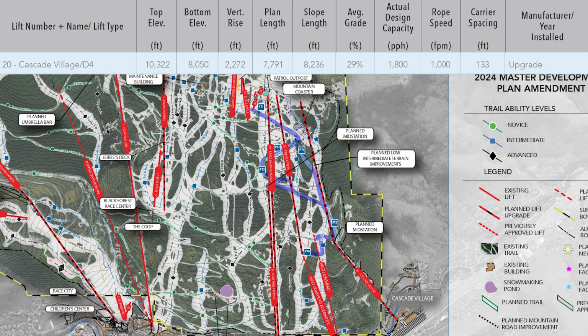Vail has proposed to replace this lift with a high-speed quad, with an extended alignment all the way to the top terminals of the current Eagle Bond Gondola and Pride Express lifts. There's also a planned mid-station that'll be placed adjacent to the bottom terminal of the existing Pride Express.